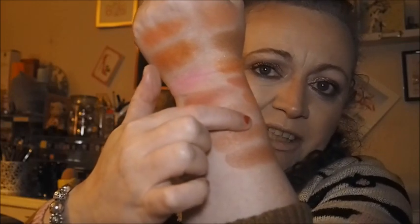Where am I going to put you? I think I need to do at least 2 more, just so you can see. Right, so that's it there. That's the Patrick Ta powder blush from the duo Do We Know Her.